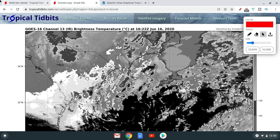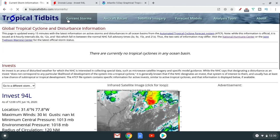But that's your tropical weather update. 94L has formed. Pretty crazy to see. And that's it.